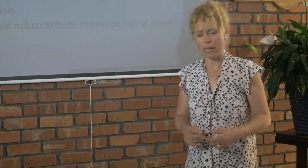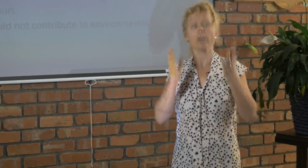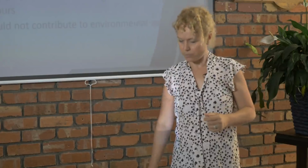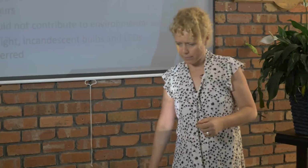And many of these compact fluorescent light bulbs, people with electrical sensitivity cannot live in a home with these because of the electromagnetic fields that it emits and the dirty power. It shouldn't contribute to environmental waste, and yet how do you get rid of these compact fluorescent light bulbs with mercury vapour? I mean, we just don't think through a lot of these policies. Sunlight always preferred, and incandescent light bulbs are preferred. LED are definitely better than your compact fluorescent light bulbs, so they may be an option for task lighting.